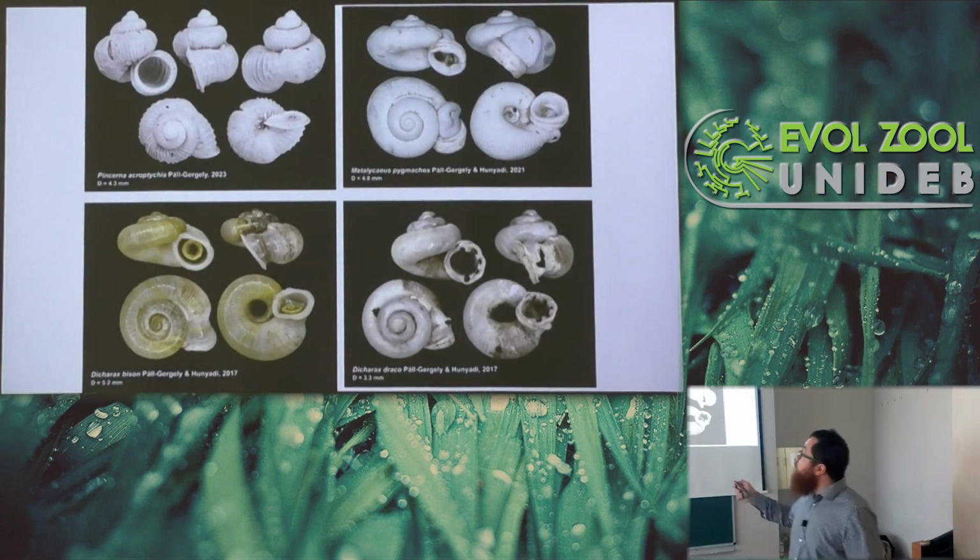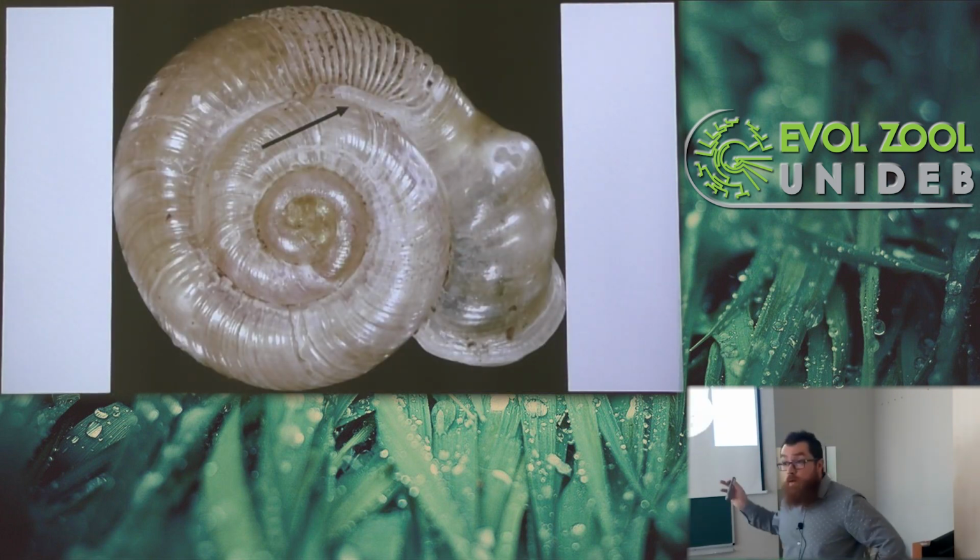So these are alycaeids. It's one family. You see quite variable shell shapes, with strange operculum pattern and so on. And there is one crazy thing about this group, is this one. Okay, what do you think was that?